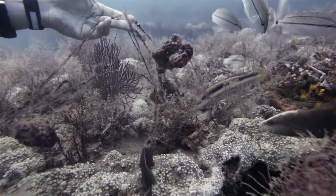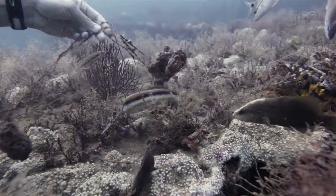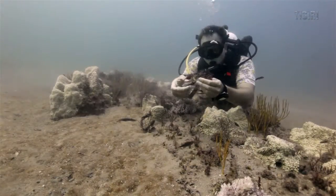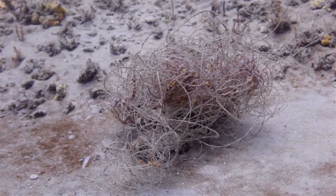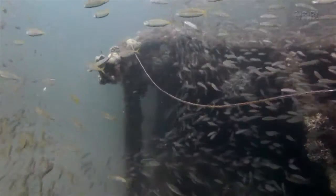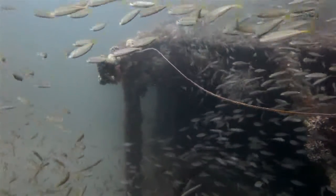You see, fishing line is generally monofilament based, which means it doesn't biodegrade and it's clear. So what it creates is a very nasty entanglement hazard. And basically all types of marine life can get hung up in monofilament fishing line.